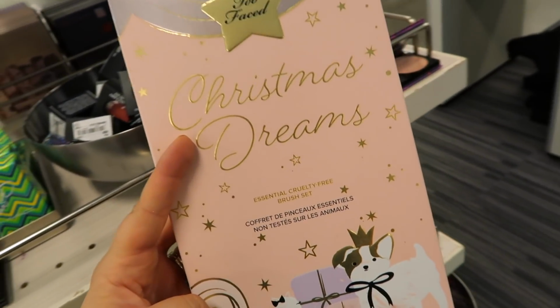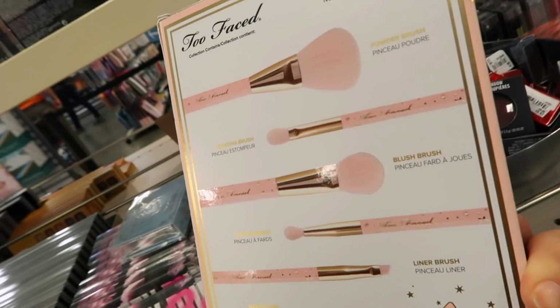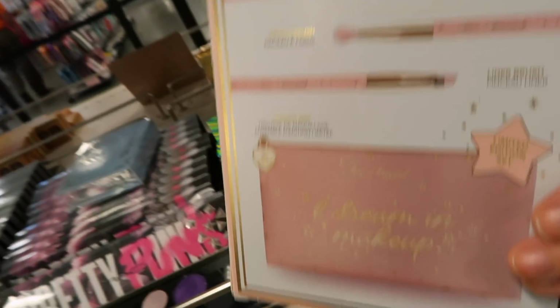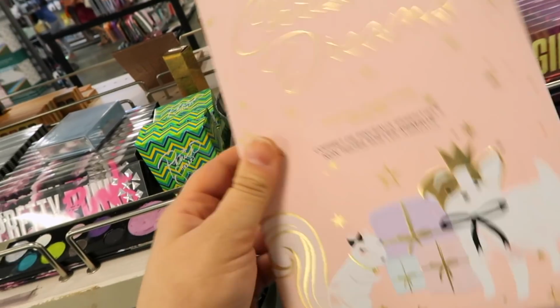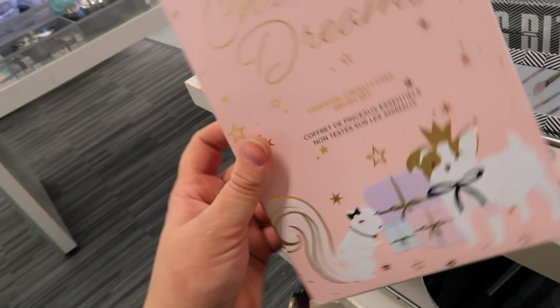I saw Kim Nuzullo find this, so I'm super excited to see it here. You get all these brushes in there: a powder brush, blending brush, blush brush, crease, and then a liner brush, and this cute little makeup bag. So I think this came out last Christmas. It is going here for $24.97. I don't know about you guys, but I'm so excited to see what Too Faced does for this holiday.